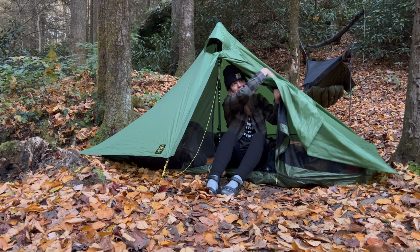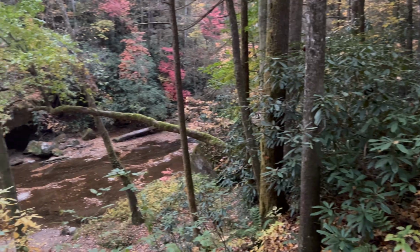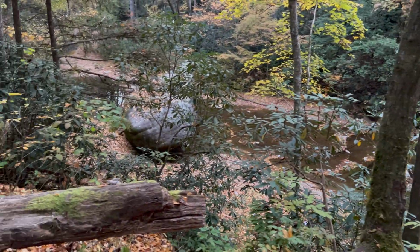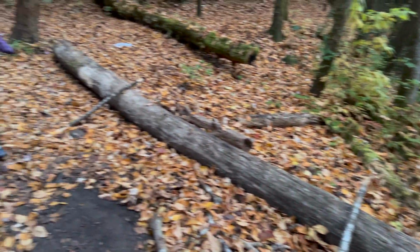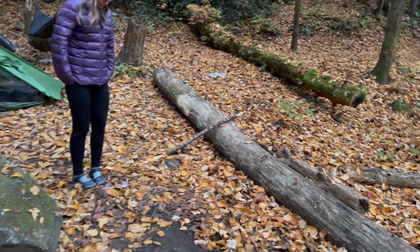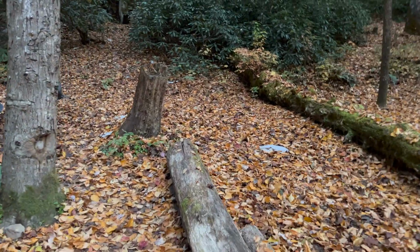Good morning. Oh, good morning, everybody. A little bit better view of the campsite. It's a little bit later out, not much. Hello. We got to head on up and get the food bag, make some breakfast, and we want to hit the trail somewhat early today.